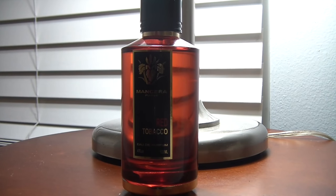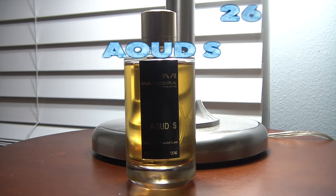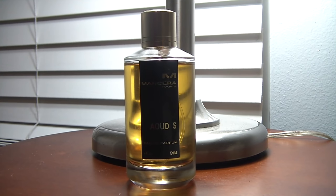Number 26. My 26th favorite Mancera in terms of scent is Oud S. Spicy leather. Ylang ylang. Obviously oud. Roses, there's even violet in there. The jasmine is noticeable, but not much. This is a powerhouse right here. Absolute freaking powerhouse, and the smell, out of this world. 26, Oud S. Moving on to 25.